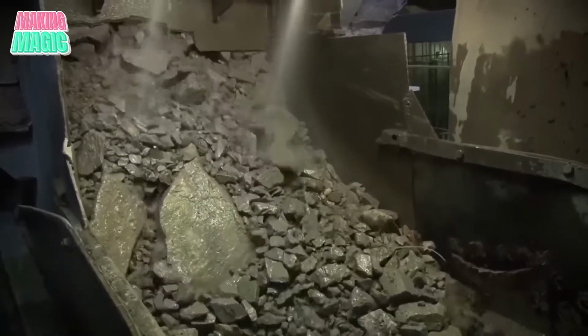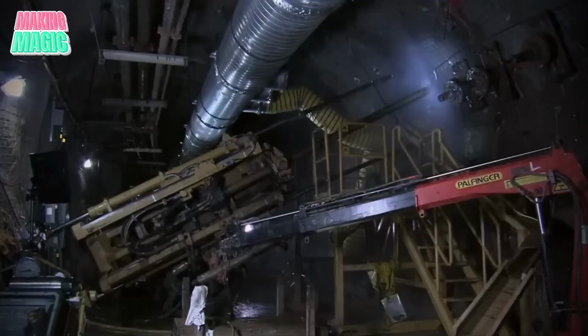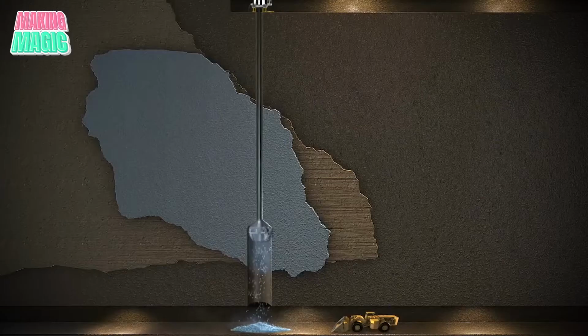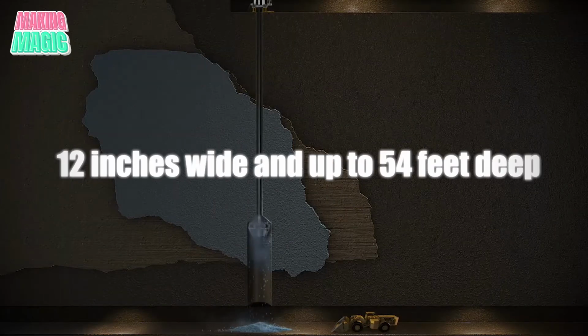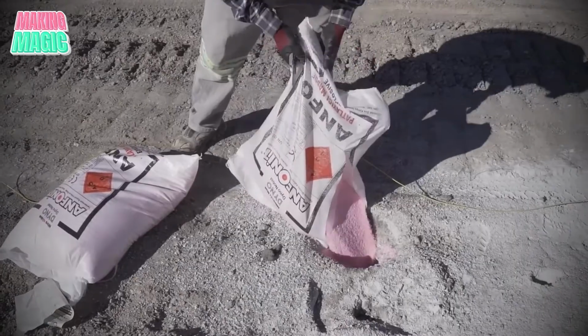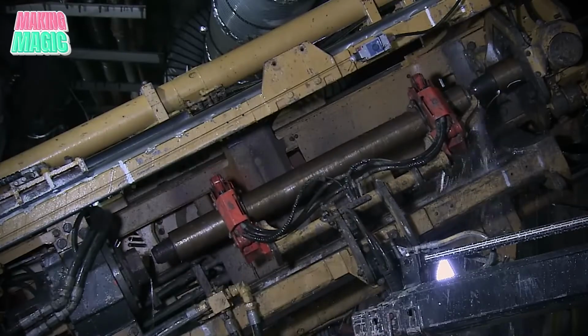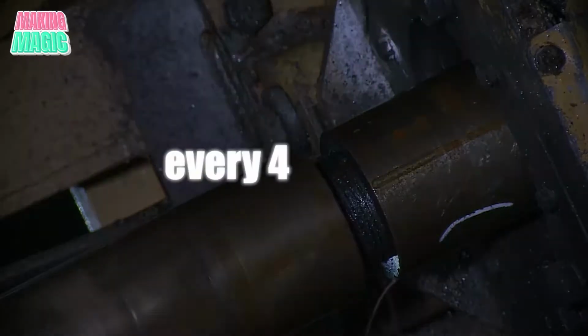But before these massive machines can start working, we need to break up the rock. That's where powerful drill rigs come in, boring holes 12 inches wide and up to 54 feet deep. These holes are filled with explosives to break up the rock. Due to the extreme hardness of uranium-bearing rock, the drill bits, tipped with ultra-hard tungsten carbide, must be replaced every 48 hours.